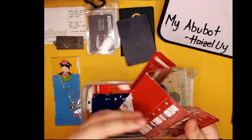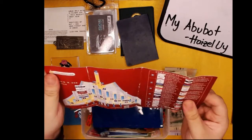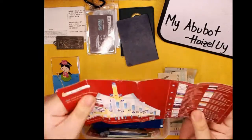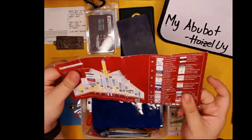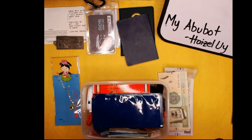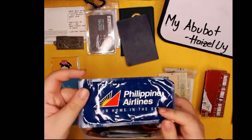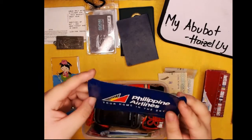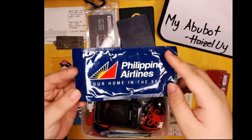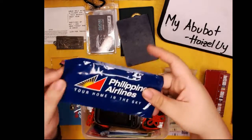And here's a map of the airport. I don't know why I put this one here. Oh yeah, by the way, the Beijing airport, it's so nice, seriously. Although the McDonald's there, it's quite expensive, so don't buy food from the McDonald's, buy from Family Mart. And here's a tissue from Philippine Airline, from our meal. Yeah, I didn't use it, and I just kept it here. Something for me to remember that one day I'm gonna travel again.